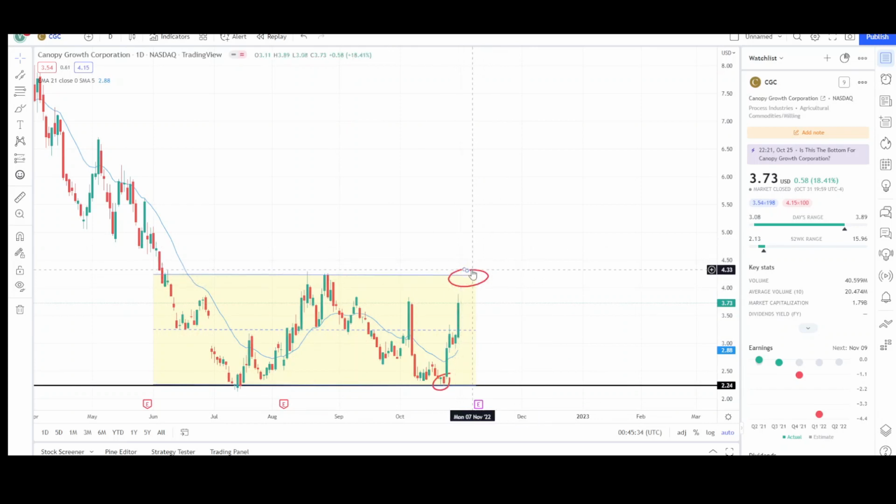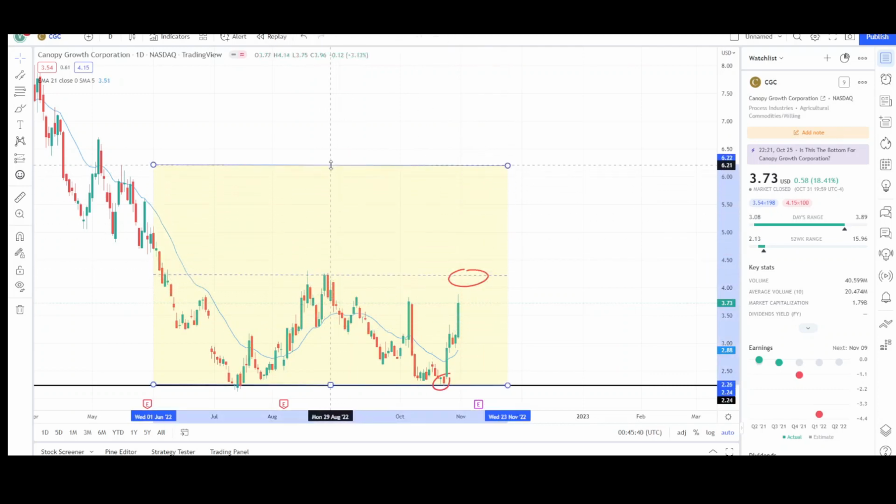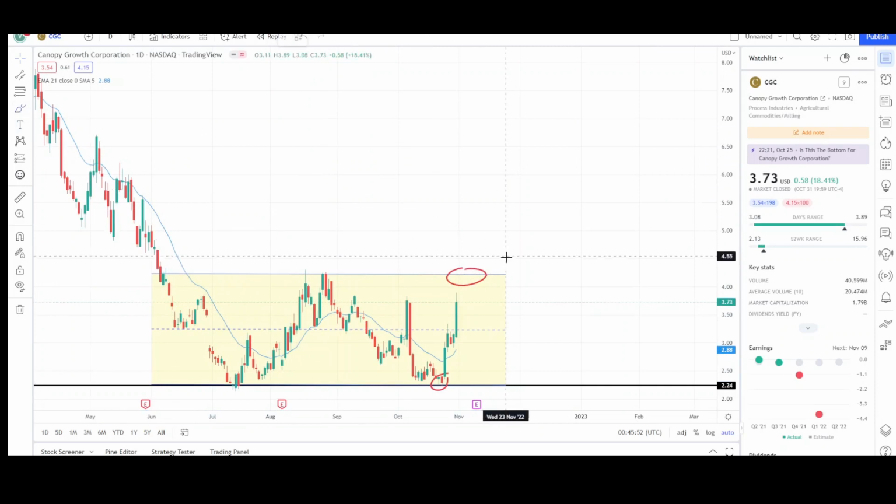week Wednesday. Now, if we do see a breakout on the top side, we could double the range. That would bring us to the $6.20 level. So that's if it's a successful breakout, we can reach the $6.20 level. If not, we can just create a small fake breakout and then see the final dump. So I don't think we have bottomed at the low $2 level.